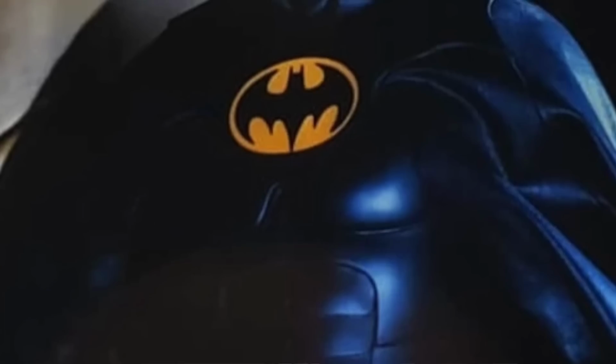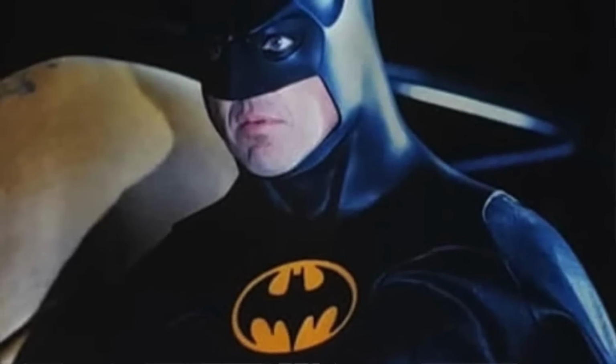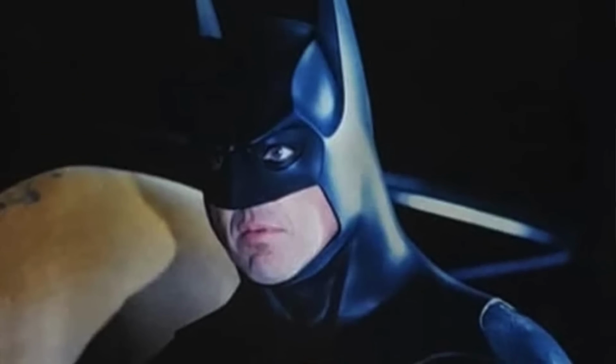So of course, because the sequel was greenlit, it meant more money and more time, so more prep time for the Batsuit. Michael Keaton came back. He also had some notes about a new suit. He wanted extra zippers here and there, especially in the pants area, just to make it a lot more practical.